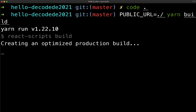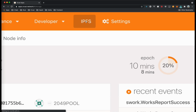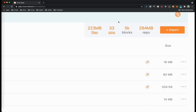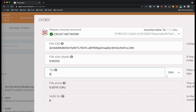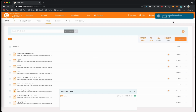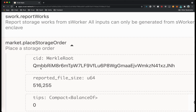Okay, it's done. Then I just build it. Next, the most important step is to go to the Crust apps, and you will find it provides standard IPFS functionalities, and it lets us pin our website into IPFS. Next, I will place a storage order, and this is an on-chain interface. It just sends an extrinsic. Okay, it's done. That's all I need to do: upload to IPFS and place the storage order. The final step is to access our website.